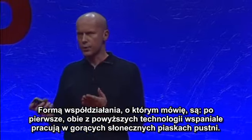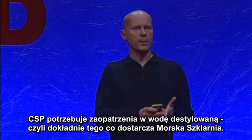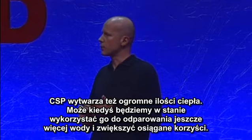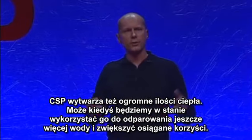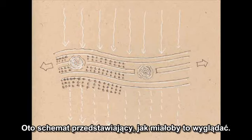And the kind of synergies I'm talking about are, firstly, both these technologies work very well in hot, sunny deserts. CSP needs a supply of demineralized fresh water. That's exactly what the seawater greenhouse produces. CSP produces a lot of waste heat. We'd be able to make use of all that to evaporate more seawater and enhance the restorative benefits. And finally, in the shade under the mirrors, it's possible to grow all sorts of crops that would not grow in direct sunlight. So this is how this scheme would look.